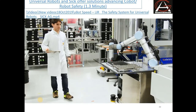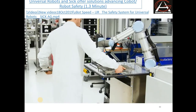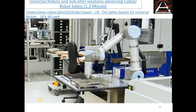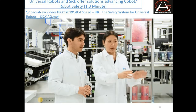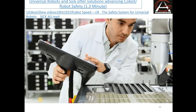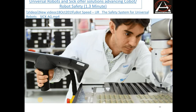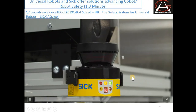But how can you make sure that humans and robots can interact safely in the same workplace? Because safeguarding an application with human-robot interaction is not an easy task. It requires a high level of safety know-how. And not only should the application be safe, it should also be highly productive. All that calls for careful planning and substantial engineering. And this is where the safety systems from Sppl come in.